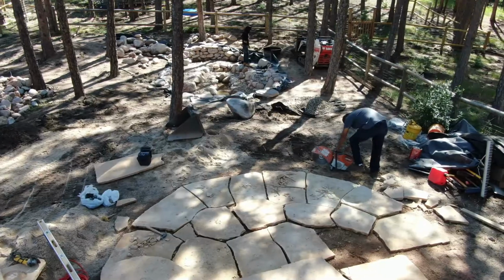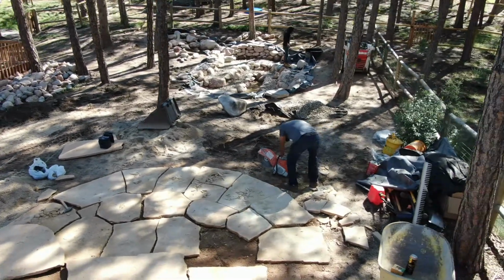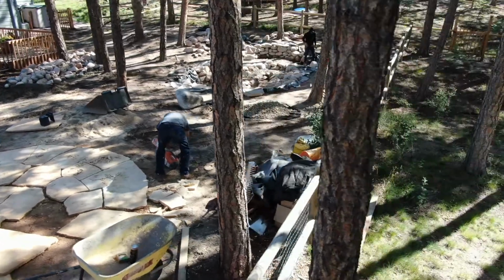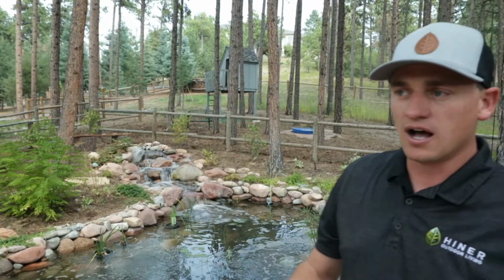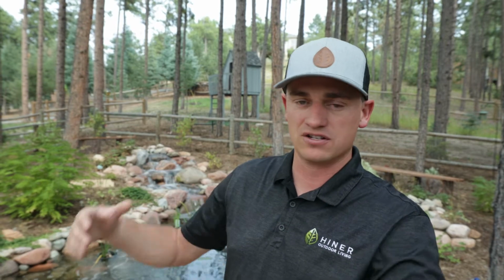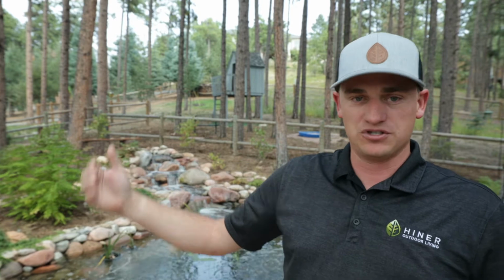The pond was the beginning of the conversation, and everything spawned around what we were going to do around that pond. So we knew we wanted a dedicated sitting area, so we built this. Another big part of this was they've got some dogs that they just absolutely love, and they're these amazing pups, and we wanted to make this a spot that was just for them.